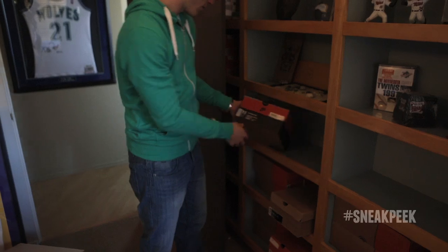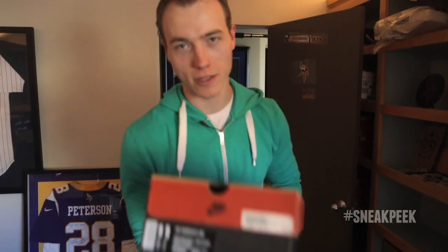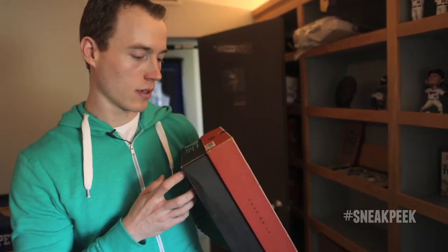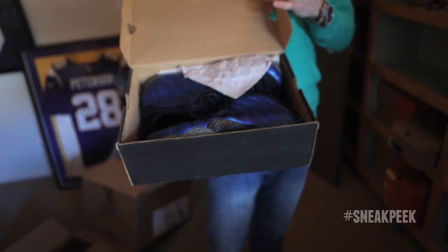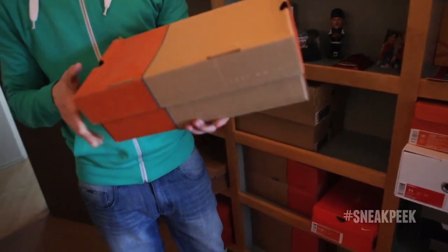I don't even know what these are anymore. Oh, people thought I was crazy when I bought these. These are the original ones. I bought these from Champs in the Mall of America if you really doubt me. $179.99 at the time. The most expensive shoe ever. Air Foamposite 1 originals. And let's see what these are. Oh, these are what I think they are. They're crazy. Now these are some original Air Max 95s.